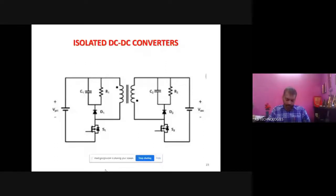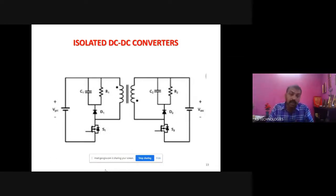So I will tell the transformer definition also. Transformer is a static device. It is used to transfer the power from one circuit to another circuit without changing any frequency. So from the input side, we will give the voltage with 100 hertz or 1 megahertz, any frequency. On the secondary side, we will get the same frequency because it's a transformer. So, as I already told, the transformer is a static device used to transfer the power from one circuit to another circuit. Then the output of the transformer is AC only.